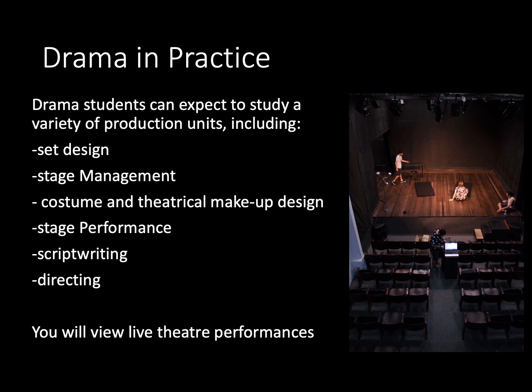Drama in Practice is another applied subject at Windaroo. In drama, you can expect to study a variety of production units, including set design, stage management, costume and theatrical makeup design, stage performance, script writing, and directing. You will also have the opportunity to view live theatre performances.